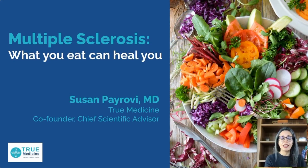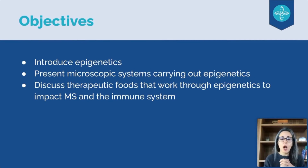So today we are talking about foods and how they behave as medicine. Our objectives are to introduce the topic of epigenetics, because it's a big word, but I get very excited about it when I think about how information is translated from the environment into different reactions in the body. We're going to zoom into some of the microscopic systems at work in this process of epigenetics. And then we'll talk about foods that work through epigenetics to impact MS and your immune system.